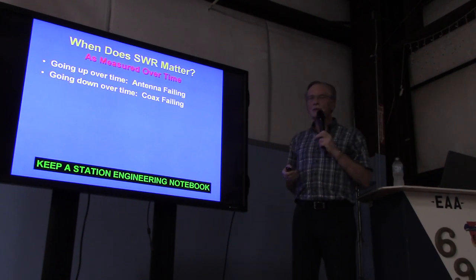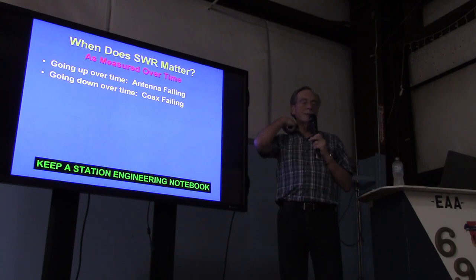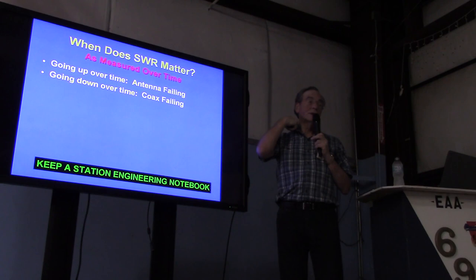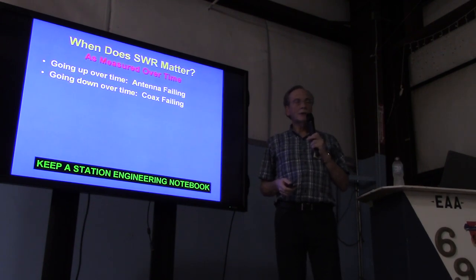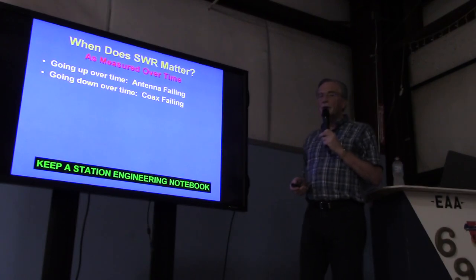You really don't want antennas to change. You'd like the SWR curve to look exactly like it looked the day you put it up. They tend not to behave that way over 4, 5, 6, 10 years. You'd be amazed how different the SWR looks, and that's because the coax is changing, and the antenna's changing, and other things are changing.